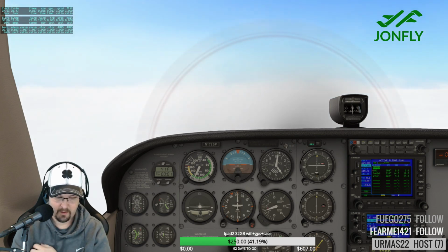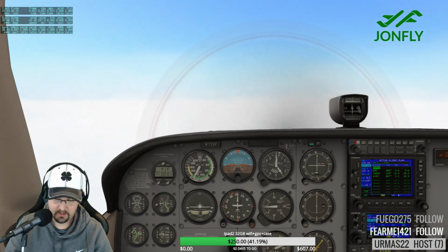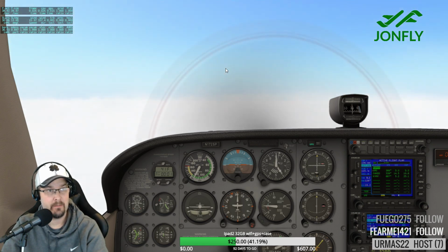That's low IFR at Van Nuys. Wind is 030 at 6, visibility 4 statute miles, broken 200, broken 1100, missed. Altimeter 3007. Set altimeter 3003. Set altimeter 3006.